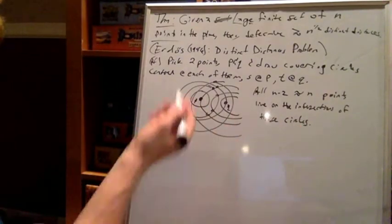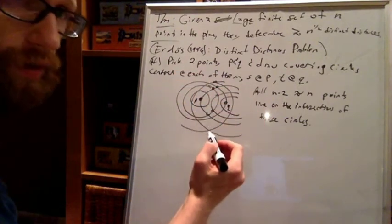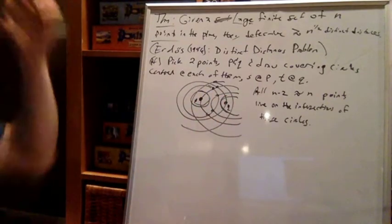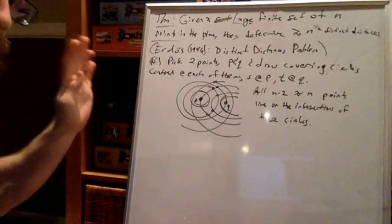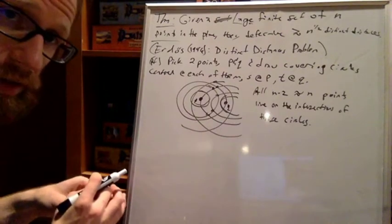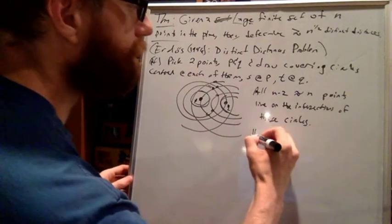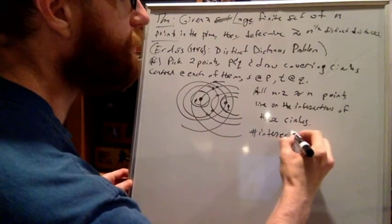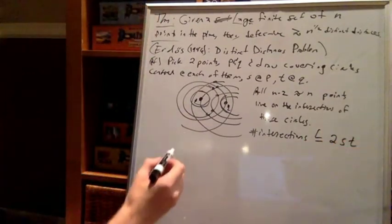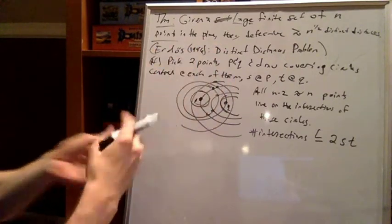Well, for sure, if I have S circles centered at P and T circles centered at Q, I don't know if every circle will intersect with every other circle, but for sure the number of intersections is going to be bounded above by S times T times 2, because each pair of circles can intersect at most twice, and there are ST pairs of circles. So the number of intersections is bounded above by 2ST, right? For each of these S circles, it could intersect each of those T circles at most twice.